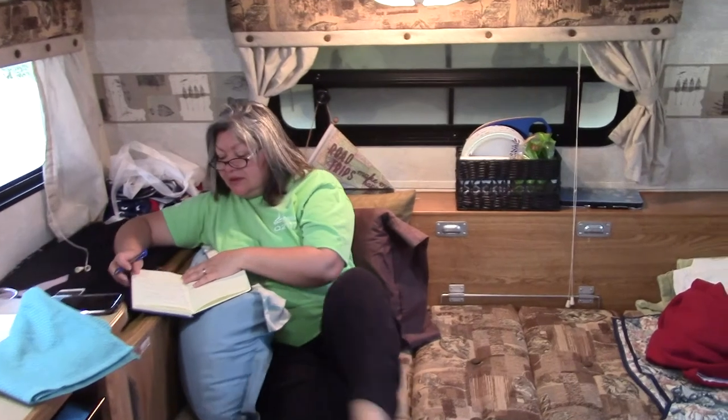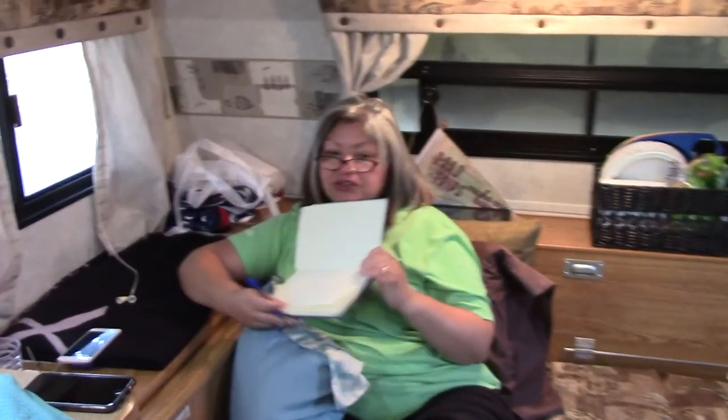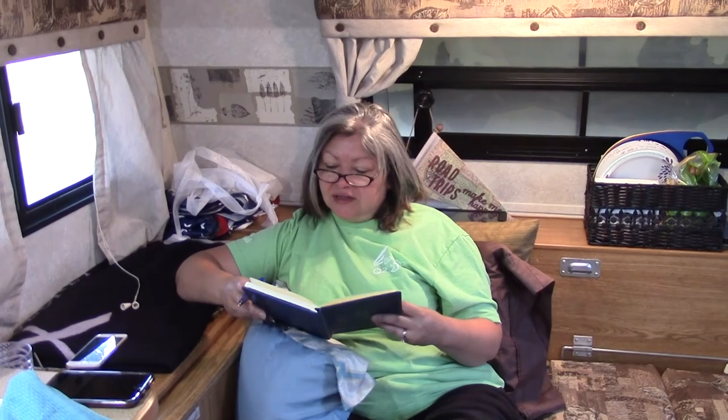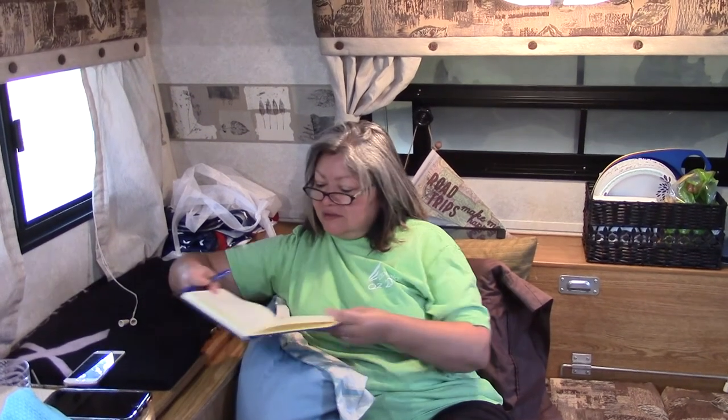What are you writing? Oh, I'm just starting a little journal of all our travels with the trailer. So just write a little blurb on Brannan Island RV, this Olympia site. Brother Dave and Brother Bill are coming to visit us on our first day out. So we'll see how it goes. I have a little journal to document all our travels.